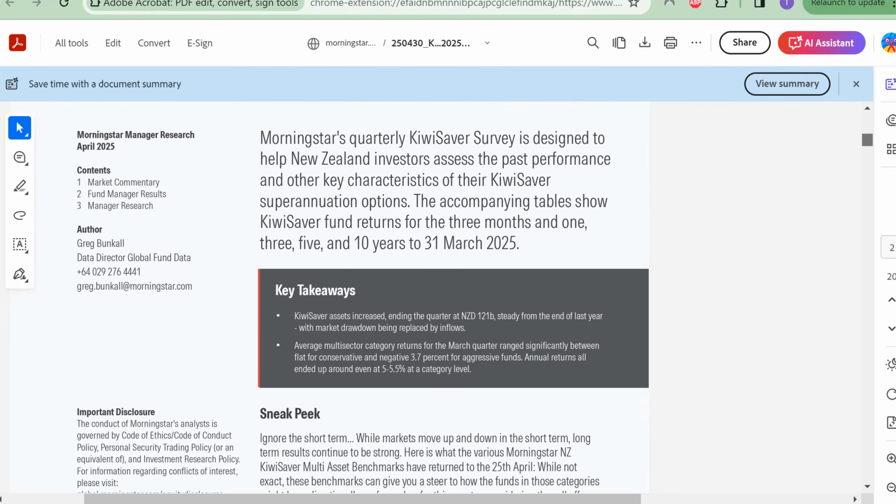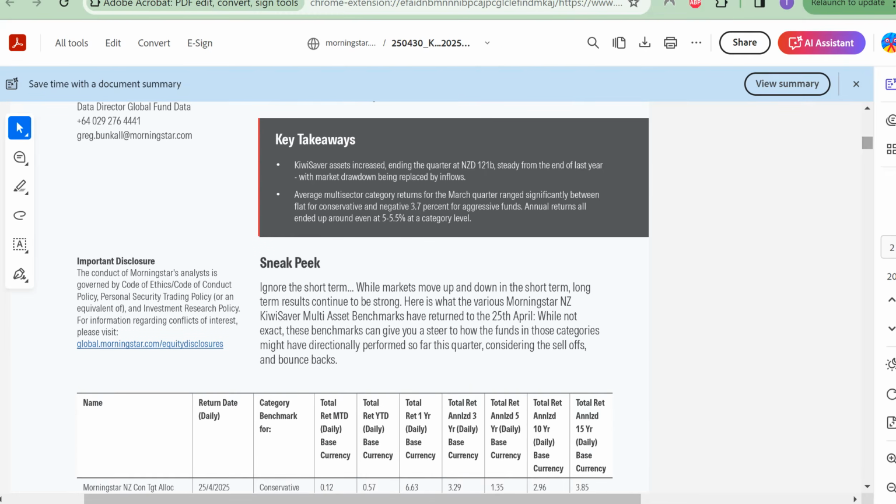So what I would suggest is have a read through. We're going to look more at the tables. But one thing that's really important is ignoring the short term. So there is so much short term reporting in Morningstar with 3 months, 1 year, and arguably even 3 years. But 3 months means very little, long term, of course. So we really focus on looking at 3, 5, and 10 years.